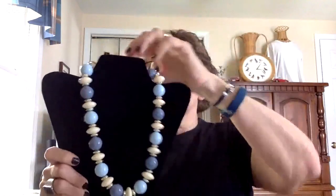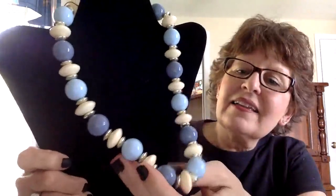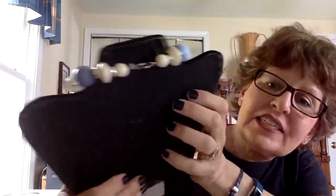Oh, here's something that's marked genuine lucite and it still has the tag on it. How neat is that? I love the colors. Oh, it's so pretty. I love that it still has the vintage tag on it.